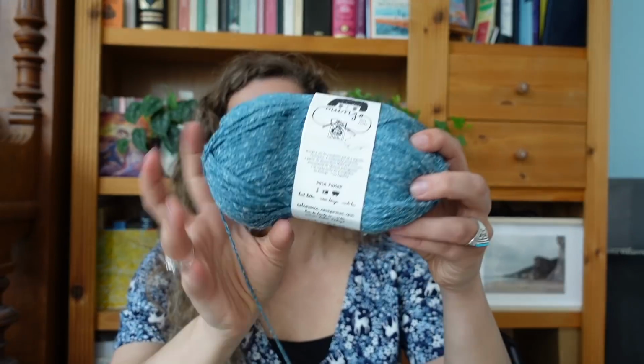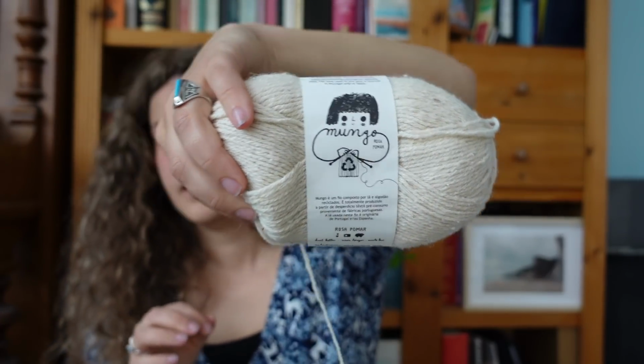But yeah, it's in Mungo yarn by Rosa Pomar in this blue, which is color 13. And then also in this white, which is color 1. Yeah, and it's great. It smells a bit weird. I don't know what it is. Maybe it's spinning oil, but it's made from pre-consumer waste. So it's half and half cotton and wool, sourced, spun, and dyed in Portugal or Spain. So it's quite local to me, I guess.